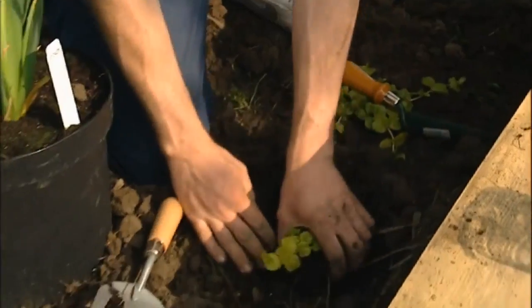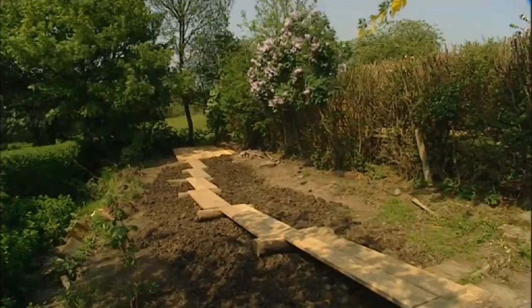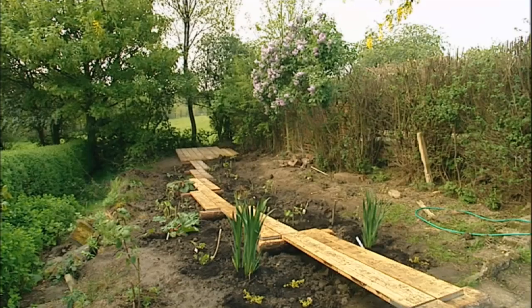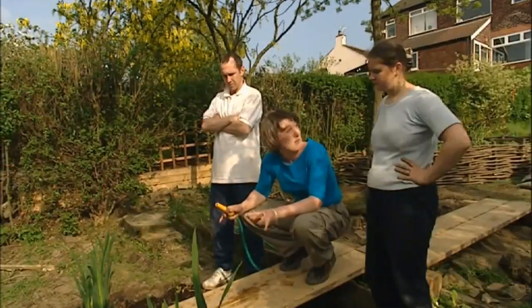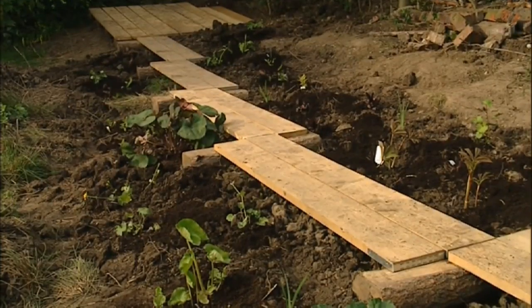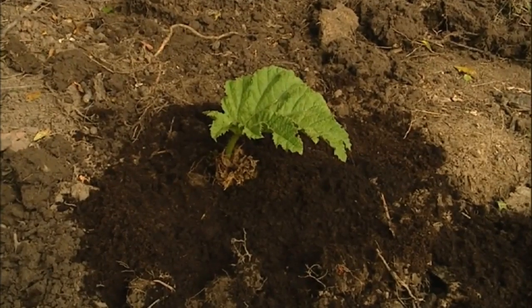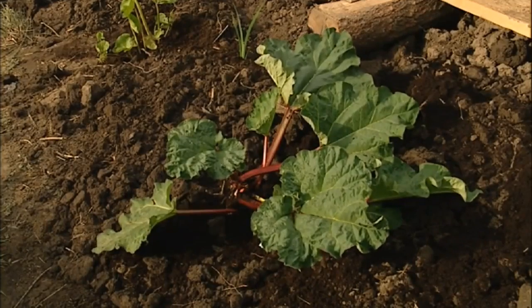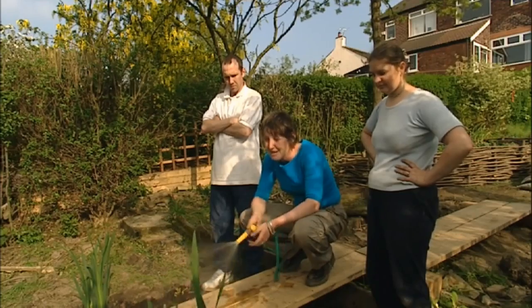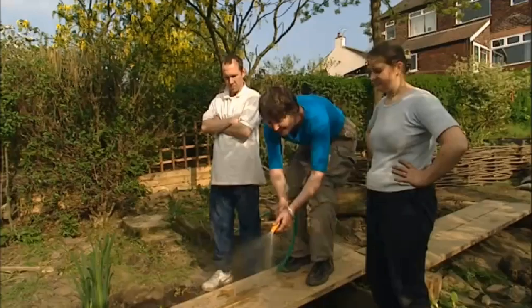They may look small now, but in a few months' time, the boardwalk will be surrounded by a jungle of large and colourful plants. You still need to put some sort of mulch on there. Bark chippings would be ideal just to lock in that moisture. And it's a good idea to put gravel all around the outside of the plants that the slugs might like. But this is the most important thing, I love it. Really gets you to see your plants and what's going on with them.